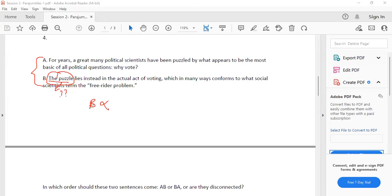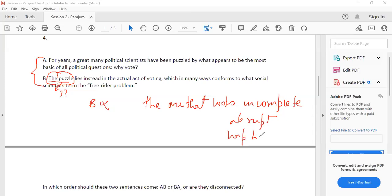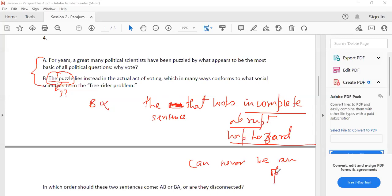So if you ask me, how does an opening sentence look? The one that looks incomplete, or abrupt or haphazard. What does the one mean? The sentence. I will write it like this: the sentence that looks incomplete, that looks abrupt, that looks haphazard can never be an opening sentence. Did everyone understand? Rather than saying what is an opening sentence, you should say what is not an opening sentence. Negation can also be a way of definition, right? Did everyone understand?